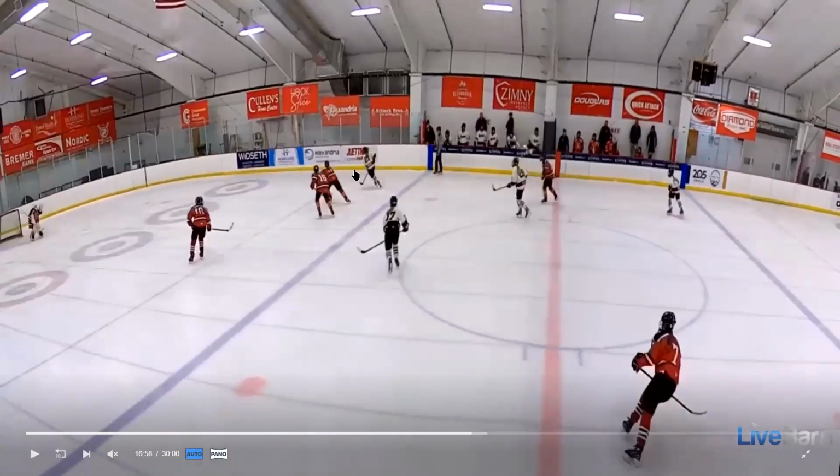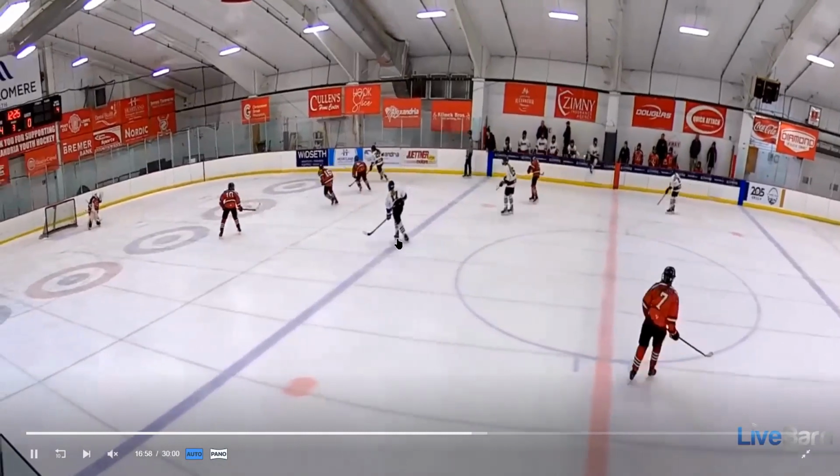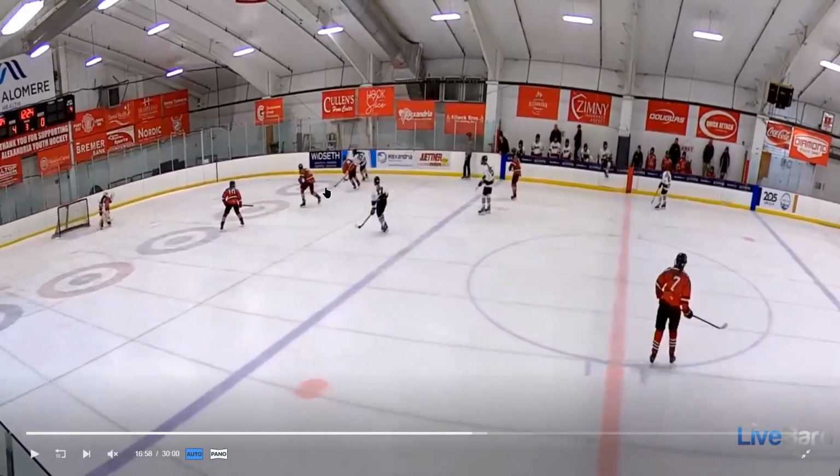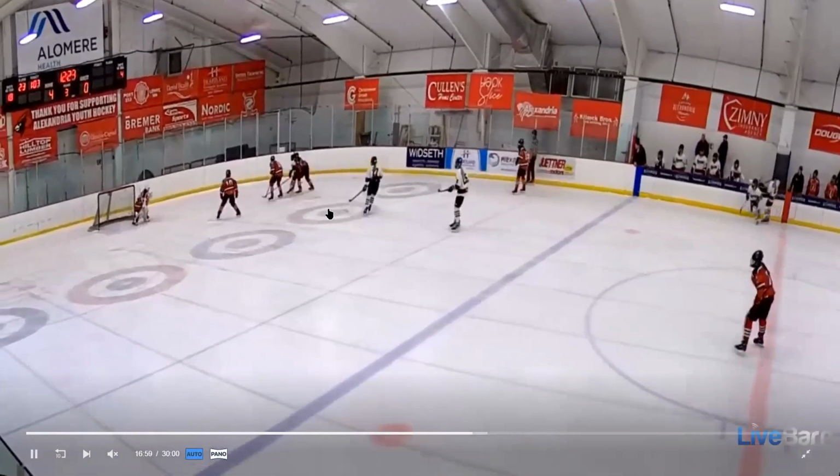So this D is covered there. Who should I be covering? Addie, same thing. You can see there's two girls on the puck. Who should I be covering? Well, it's this girl. So right now we've got one, two, three, probably four people focused on the puck. So right here, the snowplow, not a strong play.